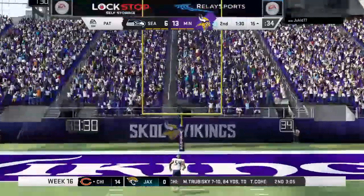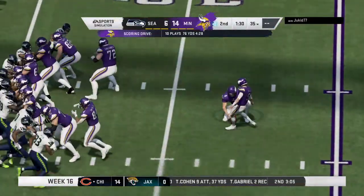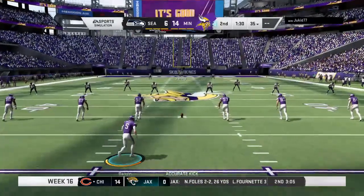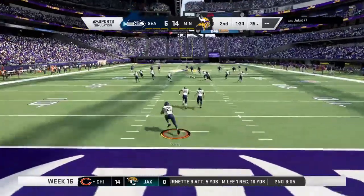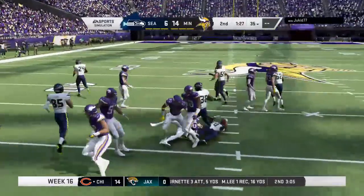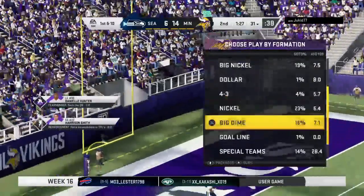And the Vikings are going to widen that advantage. Extra point by Badgley, up and good. And the lead is up to 8. Following the touchdown, Badgley out there to kick it away. This is fielded at the goal line. And nice work on the return as they'll start their drive just past the 30-yard line.